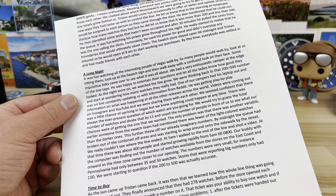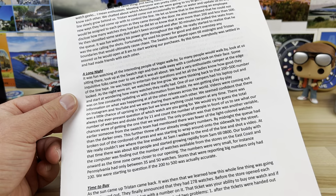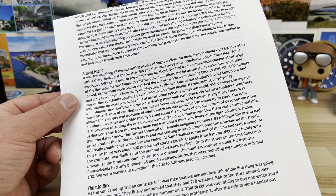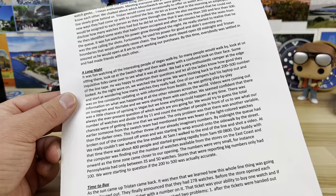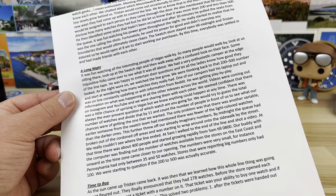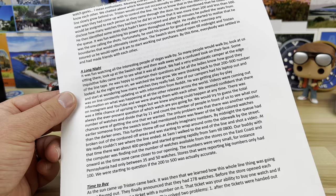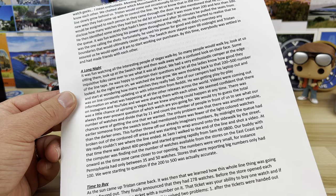Some inquisitive folks came over to see what it was all about. We had a very enthusiastic camper at the edge of the line tape. He was happy to entertain their questions and let all the ladies know how good they looked. As the night wore on, we watched the line grow. We were thinking back to the 200 to 500 number and started wondering how many watches they really had.